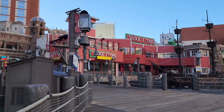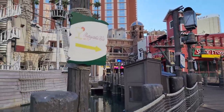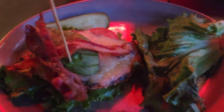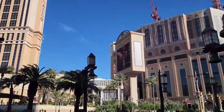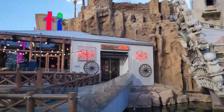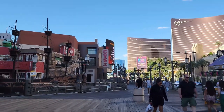Okay, so we got Senor Frogs over here. That's a frog whose name is Senor. Mexican food. Also right over here, guys, we have Gilly's, where that girl rode the bull. And also, that daughter and that girl had dinner here before we went and saw the show Stix right across the street at the Venetian and the Palazzo. So you are right across the street from Palazzo. Right down that way would be the Mirage. And then, of course, we got Wynn and Encore and the Fashion Show Mall down there.